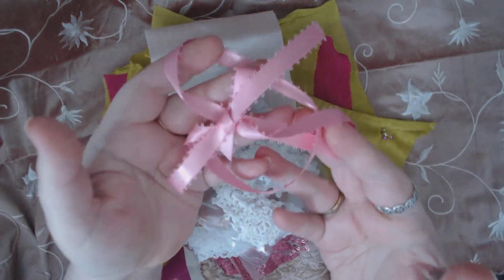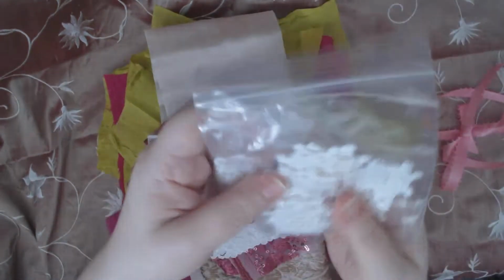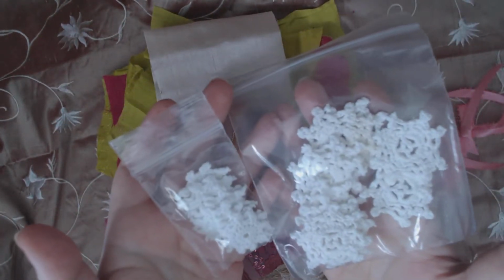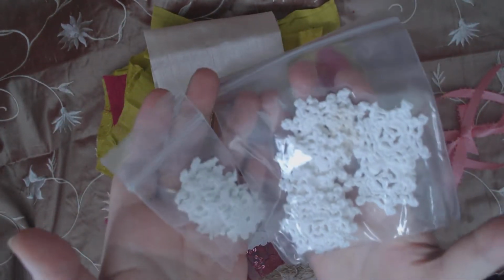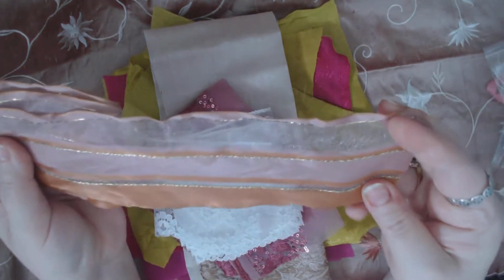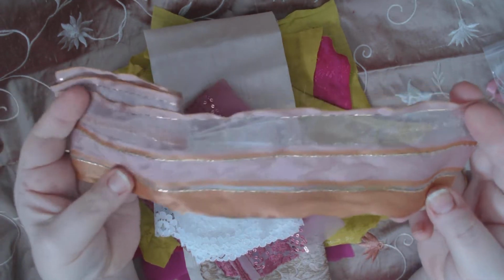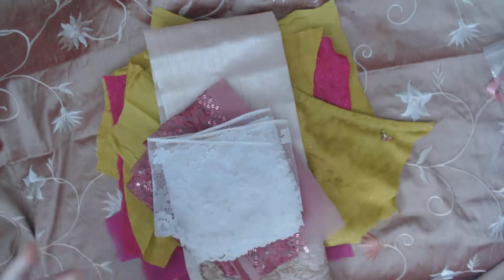The first little package was wrapped in this really pretty pink satin ribbon, and she sent me some beautiful little freebies of these gorgeous little doilies. Super cool doily packs. Who can't use those? Those will be great for all sorts of projects. And then the other package was wrapped with this really lovely copper and rose gold ribbon, which I love. This is really, really nice ribbon. I love it. So thank you for that, Nola.